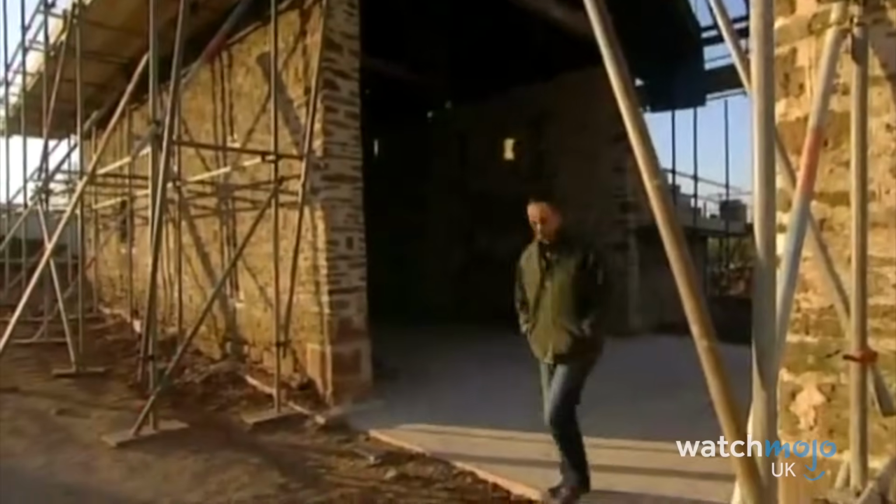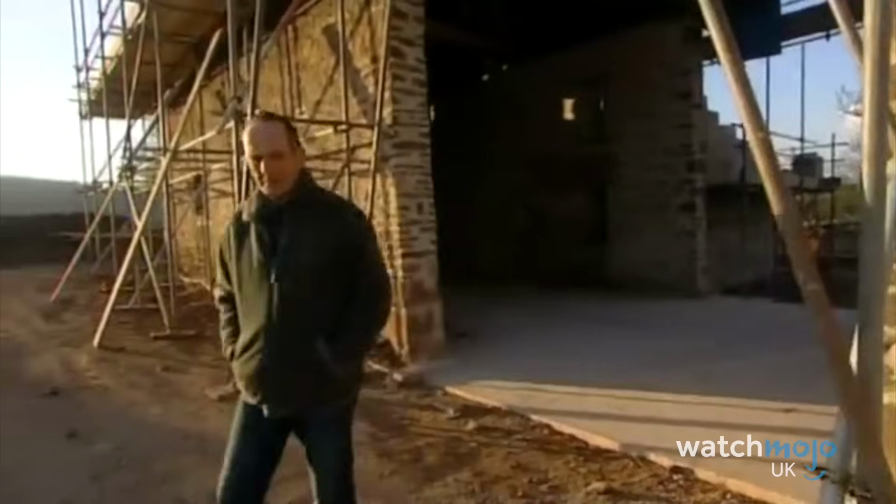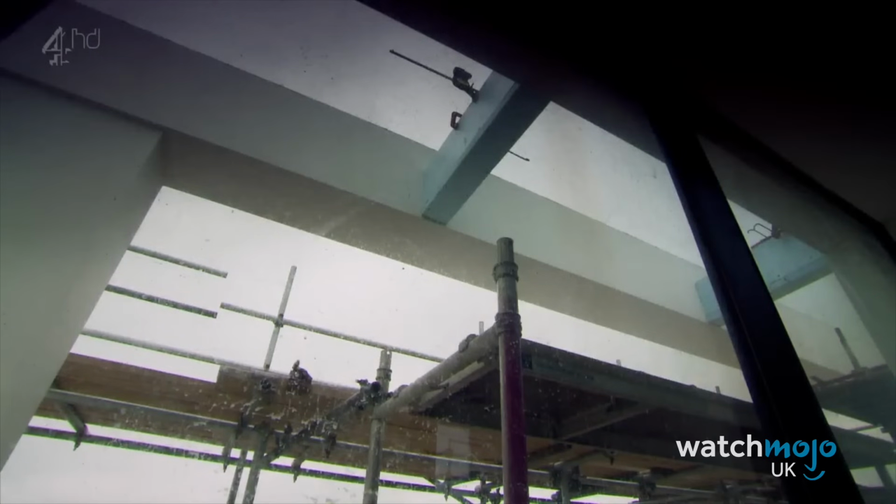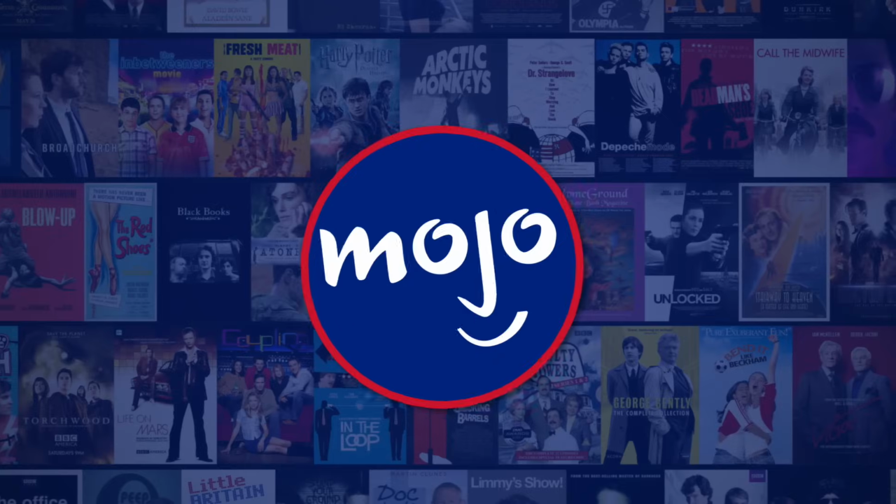For this list, we'll be looking at the biggest money pits and failures Kevin MacLeod has introduced to us. Let us know in the comments if you'd ever live in any of these homes.